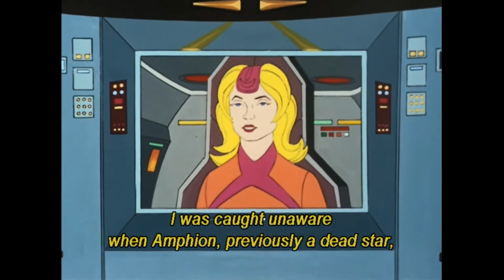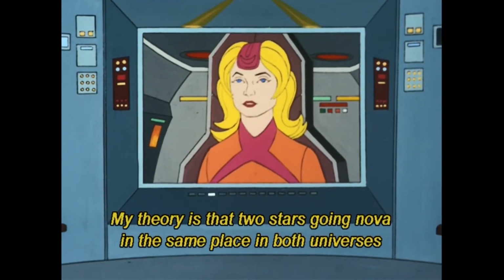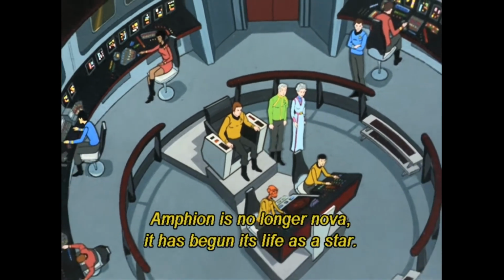And it looks like Amphion is their name for Beta Niobe. She says the 2 Novas in the same place caused the gateway. Both Aprils and Dr. McCoy are back. They really move around in this show, don't they?